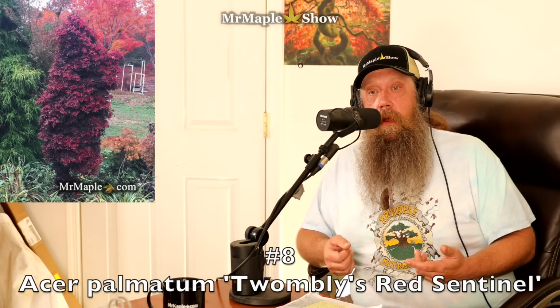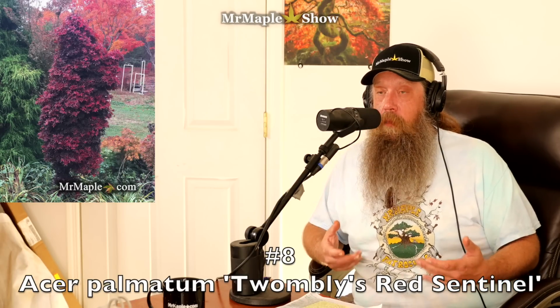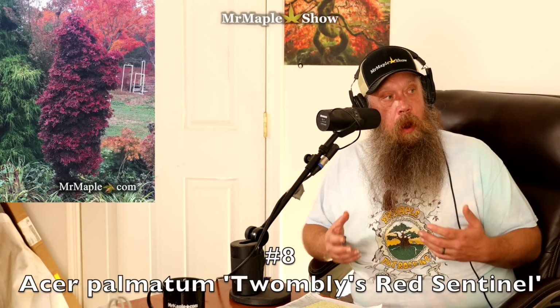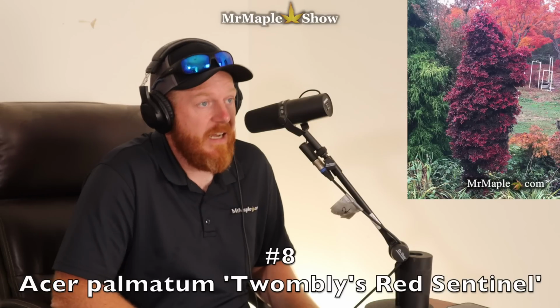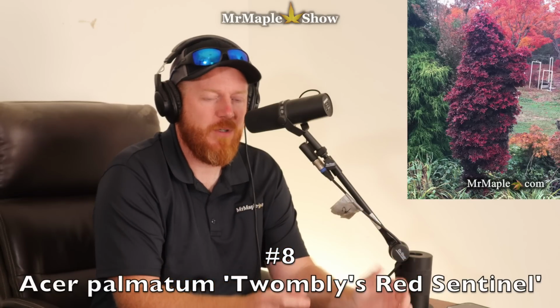And I really like this one because it breaks the rules, because it's a sport. And most of the time when you think of sport, you don't think of an upright tree like that. Yeah, you think about those dwarf sports, sometimes called witch's brooms. You think of something that's going to be round and ball-shaped.